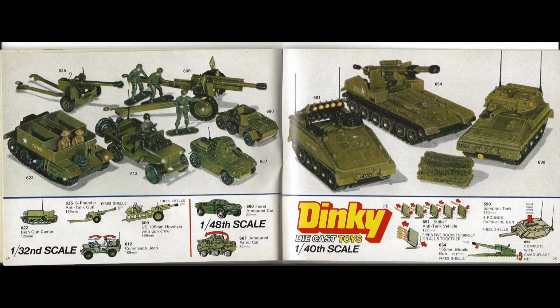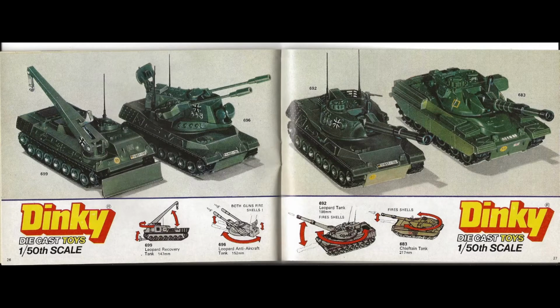You know, there still are accessories and stuff here which perhaps there weren't in the previous catalogue, actually, in fairness to them. So they are trying to make themselves attractive still. And we get 150 scale. So these guys are obviously... Now, I think if 150 is smaller, or if they're just representing bigger vehicles, they end up being about the same size. Hard to know precisely. We've got a Leopard recovery tank, a Leopard anti-aircraft tank, a Leopard tank, and a Chieftain tank.